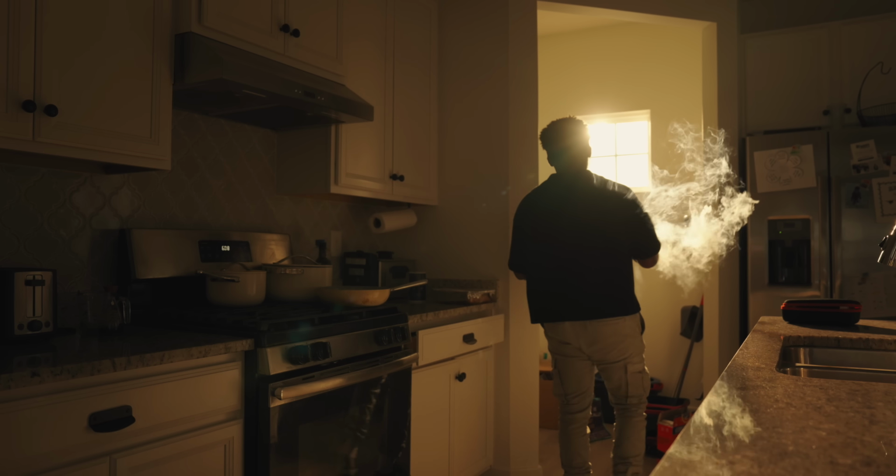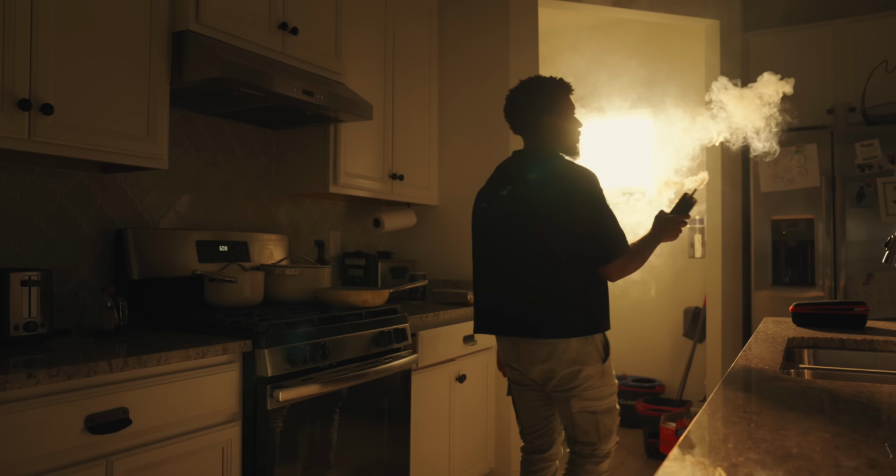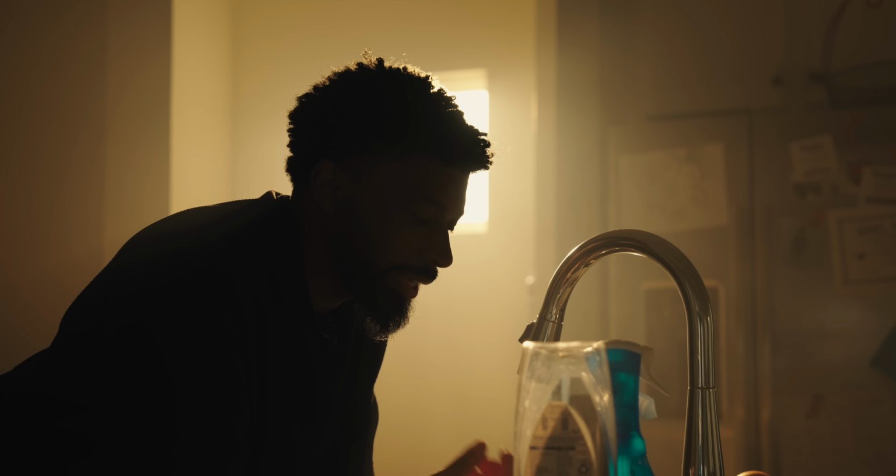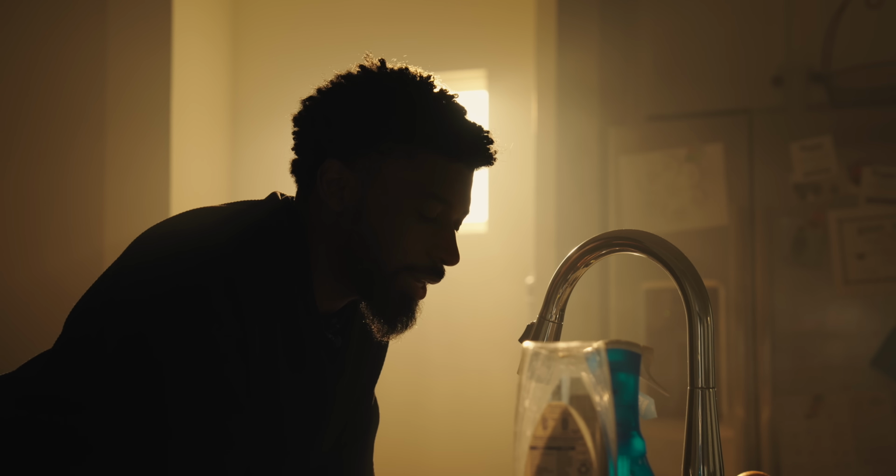And this thing right here, I just freaking love. This is something that adds so much to your shots, but it's something that a lot of people don't really think about. If you need a fog machine, this thing right here is awesome.